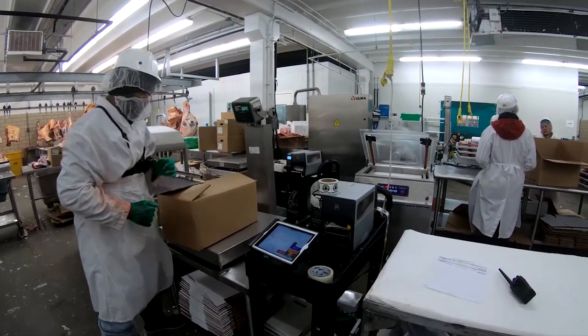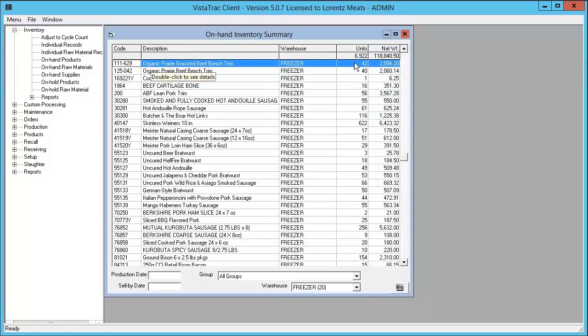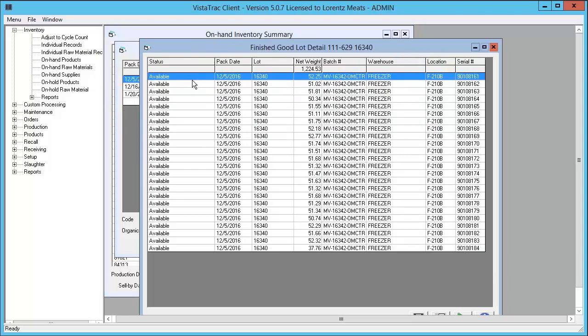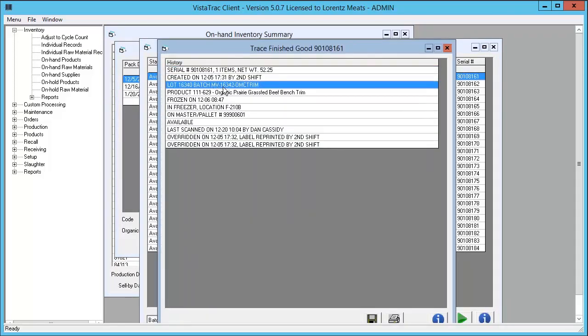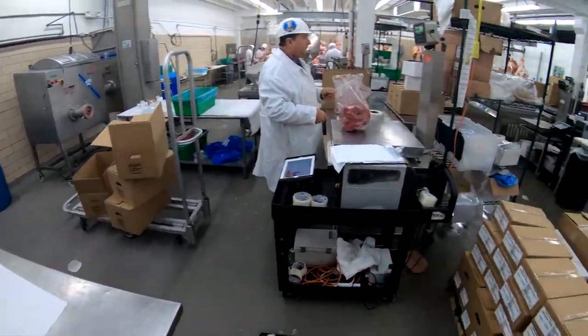VistaTrac automates inventory by adding an item to inventory as soon as the label is printed. In the office, inventory is broken down by lot with traceability down to the individual case level. Over here we got the ground beef packing line. Here they're doing pack to order.